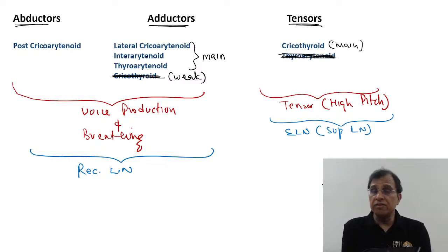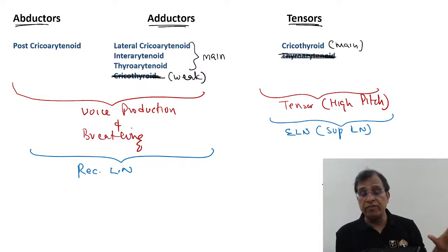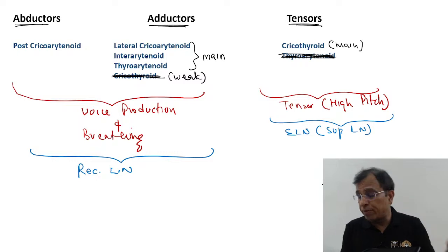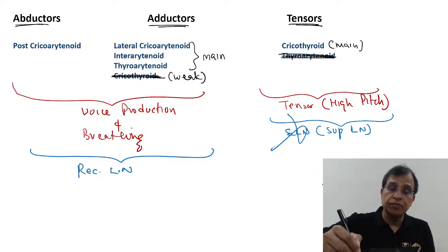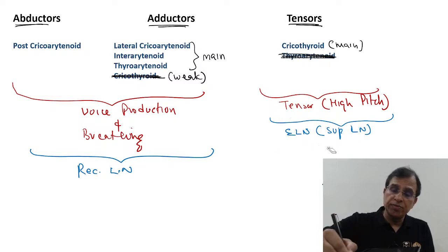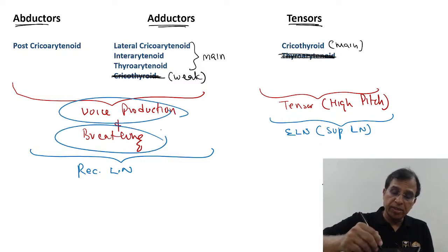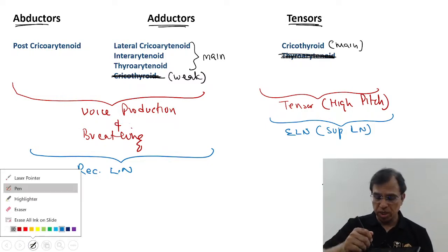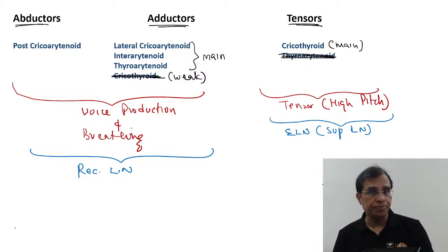So if these nerves are damaged, either external laryngeal or superior laryngeal, then voice production and breathing will not be a problem, because voice production and breathing are controlled by the recurrent nerve. If the patient has damage to the external laryngeal or superior laryngeal nerve, this patient will have a normal voice and normal breathing. The only problem this patient will have is that the patient will not be able to produce a high pitch voice.